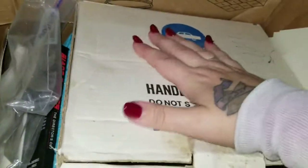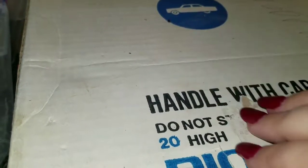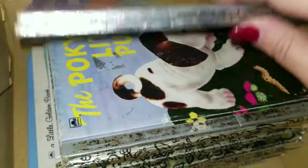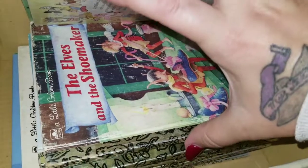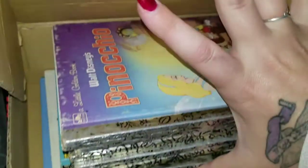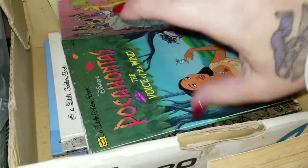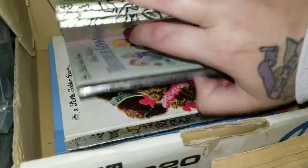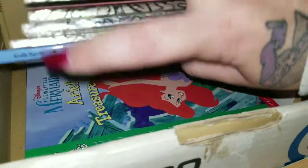So I'm actually going to put most of these in my hope chest, but there are duplicates, and I want to make a junk journal out of the duplicates. Yes, the little gold book. I got so fortunate because these are originals. So, if there are duplicates, I will be making journals. I think, yeah, Pinocchio, there's a duplicate. So stay tuned, and if you would be interested in the duplicate ones, I will be posting up junk journal videos on them.